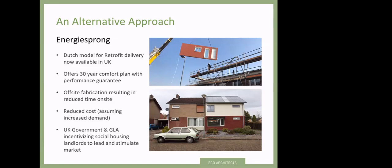They look at it from the other end of the telescope, if you like, and they say the solution provider, which is the term they use, will provide the homeowner with a retrofit for their home, and we will recover the cost of that over the next 30 years, and we will guarantee that homeowner a comfort plan with a certain amount of hot water and heat. So the upfront cost of the retrofit is recovered by the organisation that paid for the work, or the bulk of the work, in the first place.